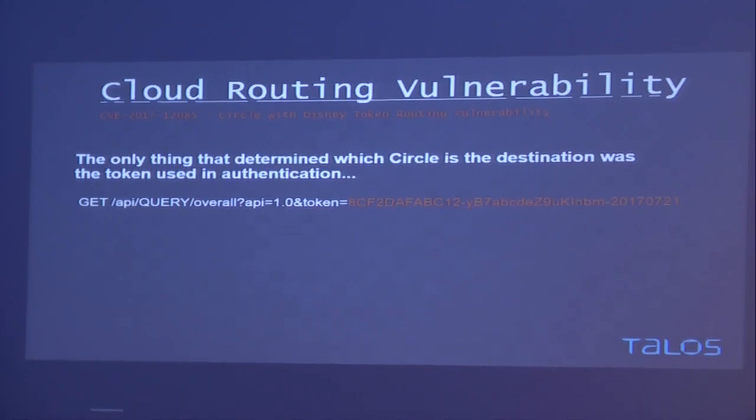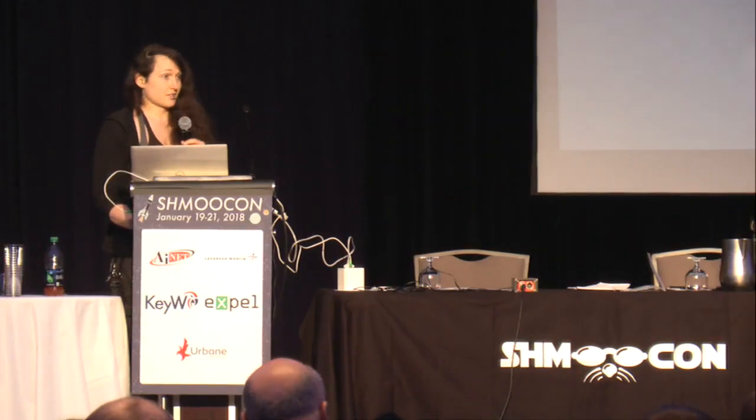The middle portion is the hard part. The first portion is actually the MAC address. The last portion is the date it was generated. But the middle portion is a pain. So we weren't actually able to get that.